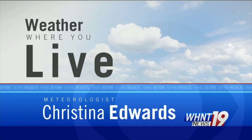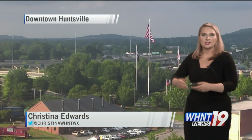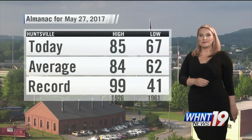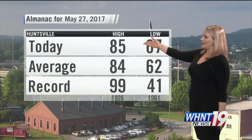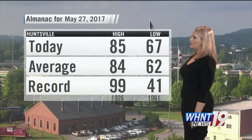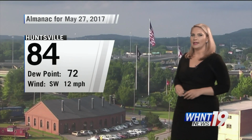With meteorologist Christina Edwards. A sunny day here in the Tennessee Valley. Taking a look in downtown Huntsville. This is our Veterans Memorial in the downtown area, and I'm noticing that Old Glory is blowing in the wind. We're seeing some southwesterly breezes that are bringing in that warm, humid air. Today's high officially 85, just about a degree warmer than average. We started off on the warm side too, about 5 degrees warmer than we should be for late May. But with that in mind, something else is catching my eye. These dew points.